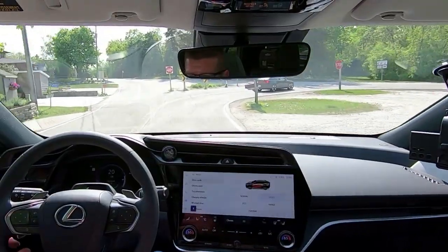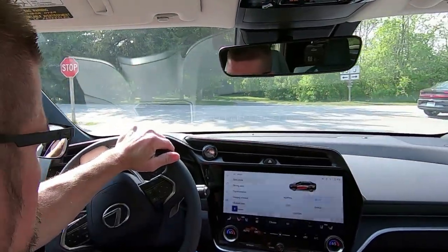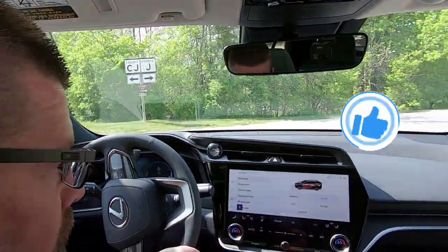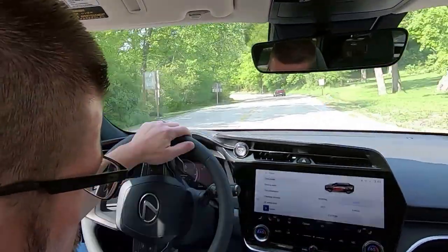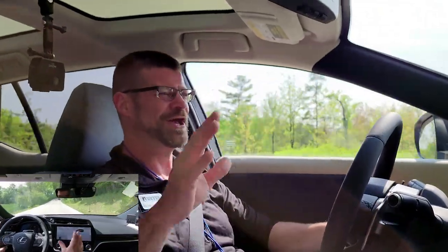Now, I am probably a little different than a lot of EV drivers. A lot of them do not like to have the propulsion sound on. They like to have it off. Me and my wife, we both like to drive with the propulsion sound on because when I hit the accelerator, I like to know that I'm doing something, that I'm accelerating and I'm using some power. I want to hear the power. But I do not want to hear loud exhaust. So I like this little sound. It just works for me.